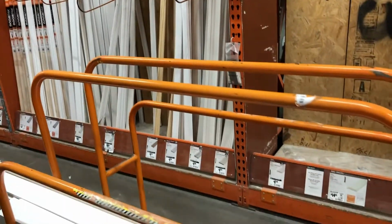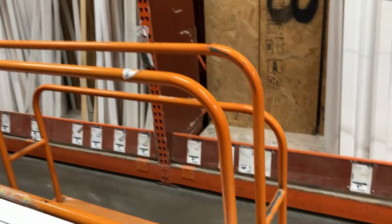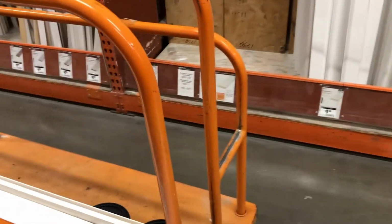Take lots of field trips. Yeah, you have to. I mean, you really have to go all over the place just to find what you need. That's okay.